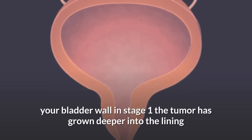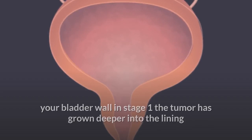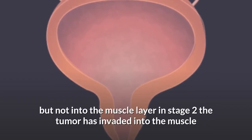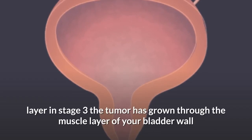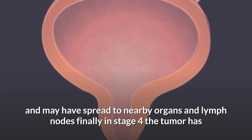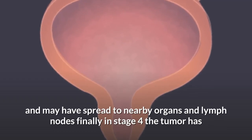In stage 1, the tumor has grown deeper into the lining, but not into the muscle layer. In stage 2, the tumor has invaded into the muscle layer. In stage 3, the tumor has grown through the muscle layer of your bladder wall and may have spread to nearby organs and lymph nodes.